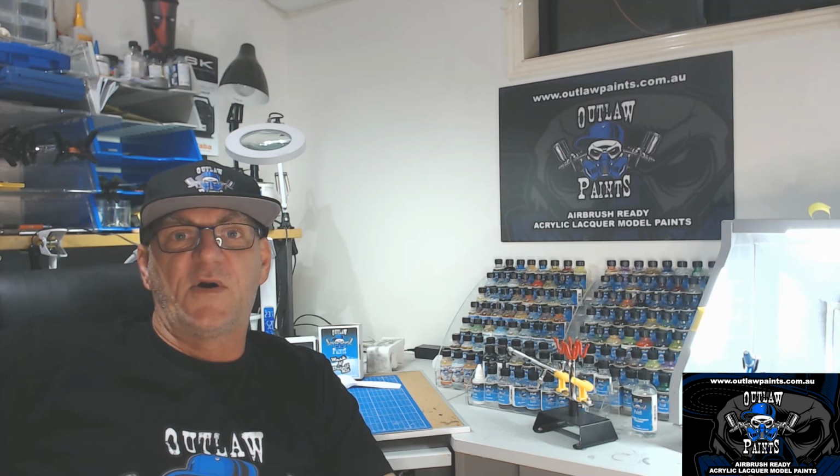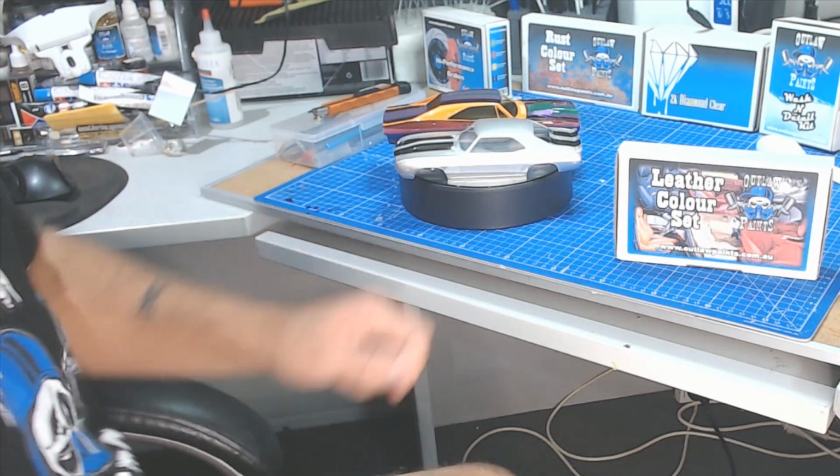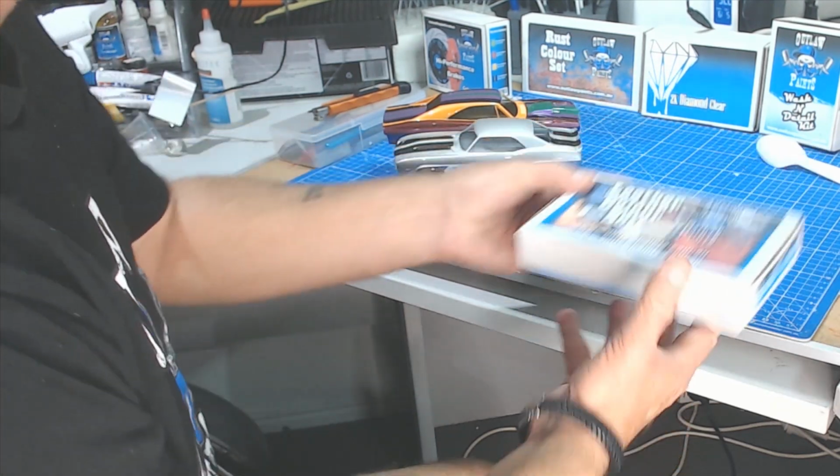In the meantime, I'll move the camera around and we'll have a look at this box set of leather colours from Outlaw Paints. Right, let's open these babies up and see what we have. Outlaw Paints leather colour set.